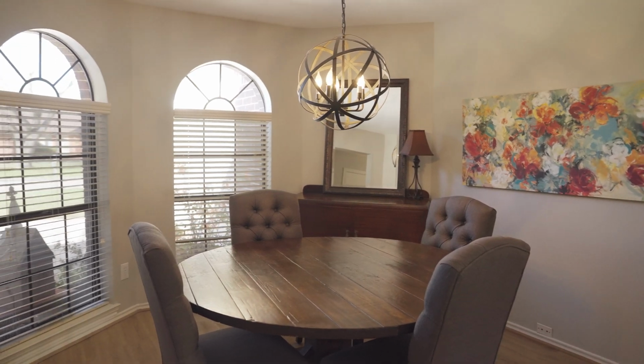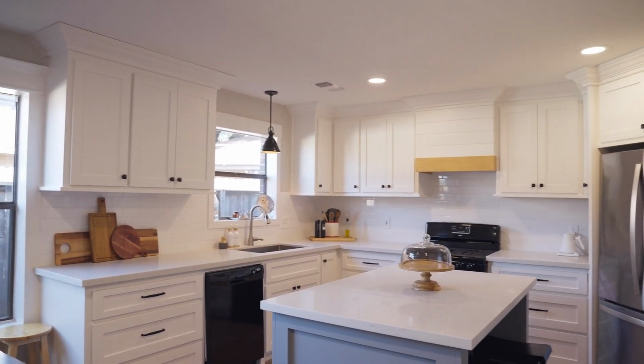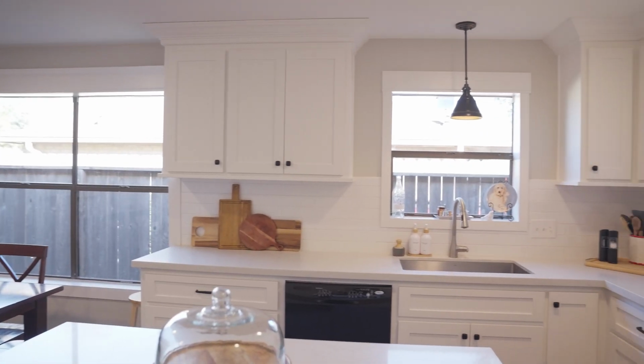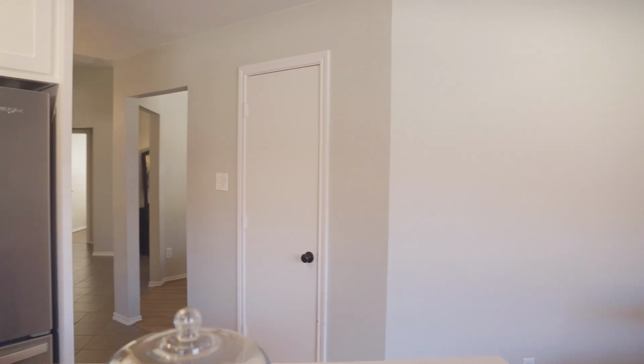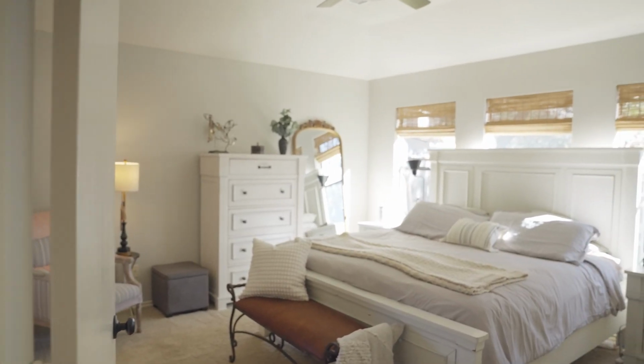This isn't your typical home. You've got so many updates here, from recent paint, HVAC, even your roof. Your entire kitchen is completely updated with quartz countertop, an island, soft closing drawers, huge sink. You've got the pull-out trash can, even a hidden microwave.